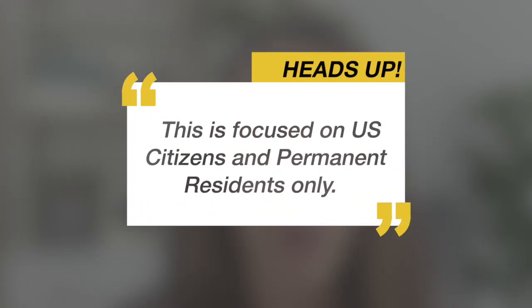Now, just a quick note for international students, we are only familiar with U.S. citizens and permanent residents. We're unfamiliar with the process for actual international students without a U.S. passport.